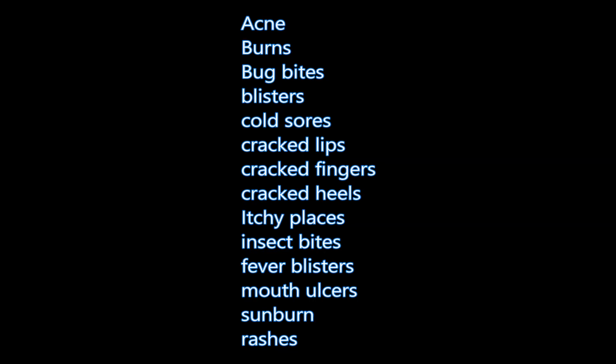It has a lot of healing properties, and the list is almost endless. It is for acne, burns, bug bites, blisters, cold sores, even in your mouth and in your nose, cracked lips, cracked fingers, cracked heels, insect bites, itchy places, fever blisters. So long, those $18 fever blister ointments, mouth ulcers, sunburn, rashes, and ringworm. You can also make a warm poultice of it and put it on the affected area to treat any of the above, even eczema and arthritis. Can you believe that? You can also ingest it, but make sure that you ask your doctor about it first, because I'm not really sure about ingesting it, but they said that it's really good for arthritis.